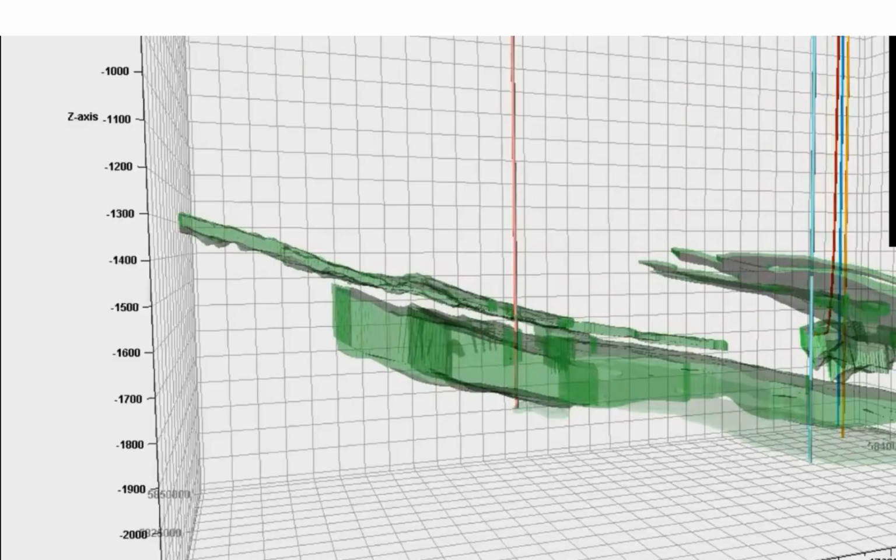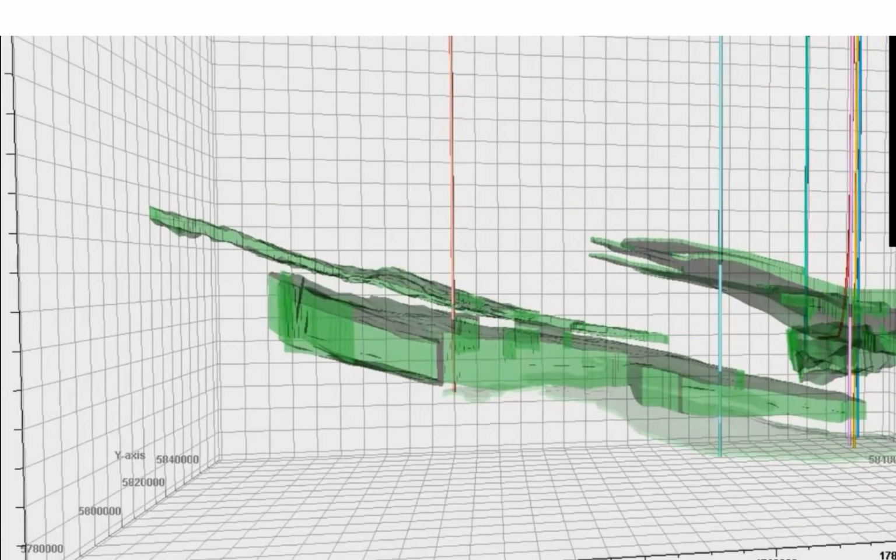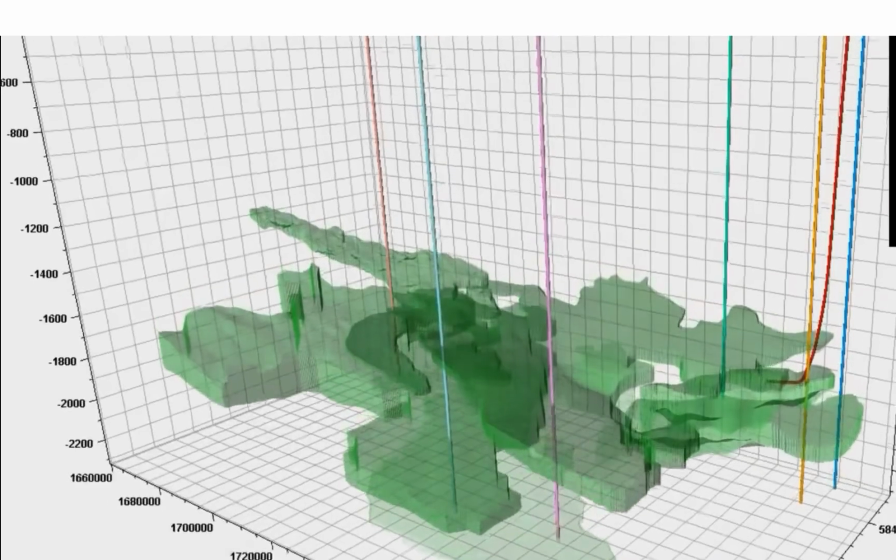And in this view, you can really see the massive scale of the Theta West lower reservoir. It's just huge. It's thick and it's extensive. And now we'll swivel around and look at this in map view.